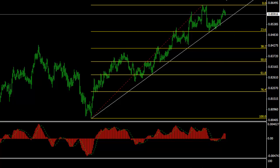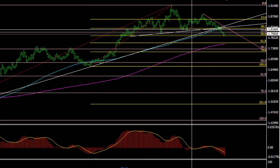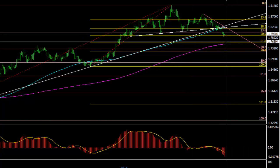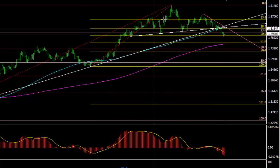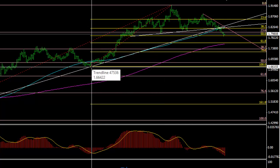Now, if we move along to the Aussie crosses, leading the way higher for the Oz, lower for the crosses is Sterling Aussie. Now, it's a bit messy, this chart, but it broke its neckline here at around 182, as we were saying the other day. We've got the 100-day moving average sitting here, the blue line, that's at about 180. Now we're well below that. We're below 180 the figure. We're holding on at the moment to the 50% pivot for the run-up from about 165.60.